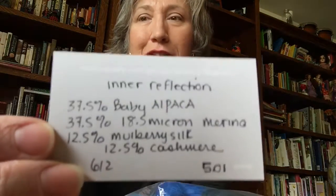On my wheel, I love to spin. On my wheel, on my Lendrum, I am spinning this gorgeousness. Oh, it is backwards. Oh no, I know that happens. This is called Inner Reflection. It's by Alonzi Fiber Arts. It's Beth Ann on Etsy, and she's amazing. She is such an artist.